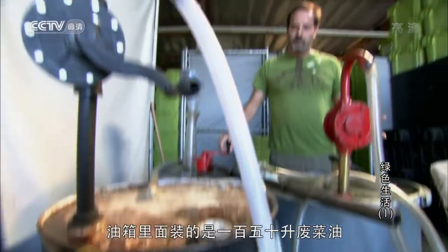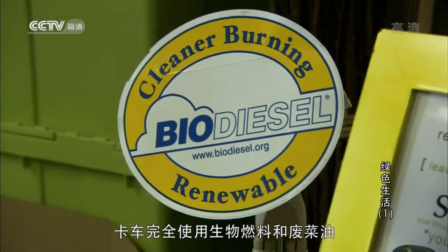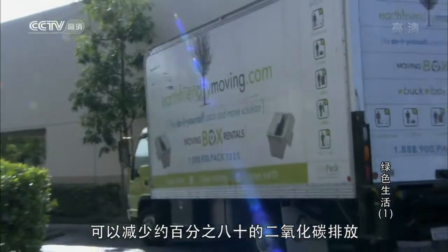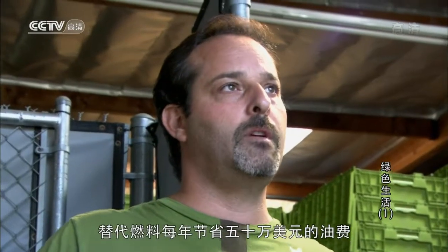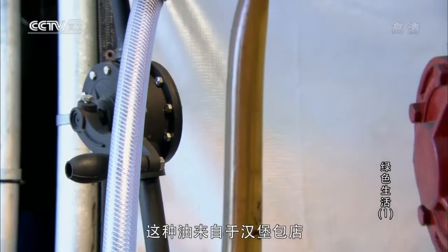This is basically 150 gallons of waste vegetable oil, and we power our entire fleet with biofuel and waste veggie oil. The benefit is that we reduce about 80% of carbon dioxide emission, and it saves us about 50% on our fuel cost per year. Adds up to about $500,000 a year running on alternative fuels. You know, the number one oil that comes out of here is In-N-Out hamburgers, and when we drive around, it smells like French fry cooker. And the only problem is, you know, you're always hungry.